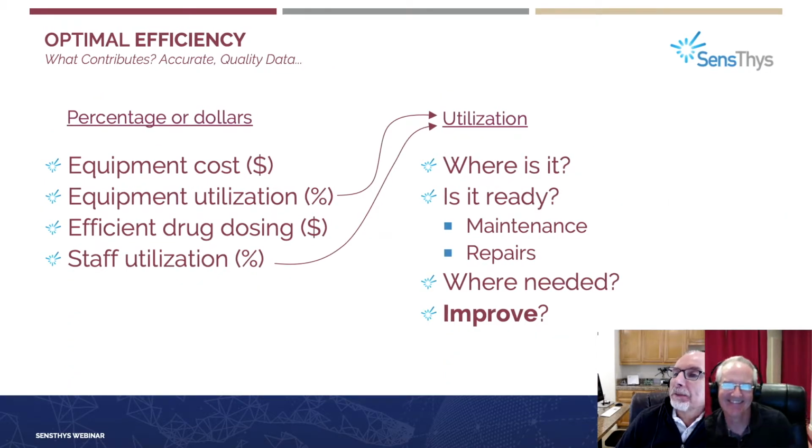Moving on swiftly. So we've taken a look at patient outcomes. Let's take a look at the efficiencies, what contributes to the efficiencies. And again, the argument here is if you don't have accurate quality data, you're not going to be able to do the key measurements and improvements to these efficiencies.